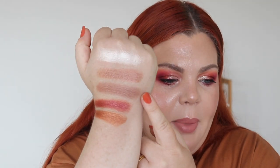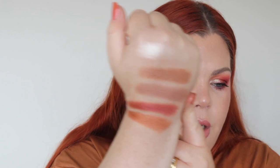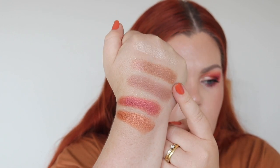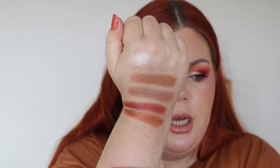It is just phenomenal. Look at this beautiful red. Look at that. So here we have, I did one matte out of that. Good job, Sam. So here's the matte. Look how nice, and it looks smooth, and it's almost like a satin finish, but it's not. It is a matte. And then I love this shade, love this shade. Then we've got a red and a copper. Just stunning.